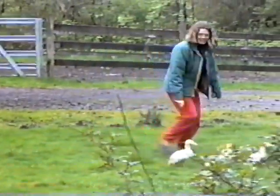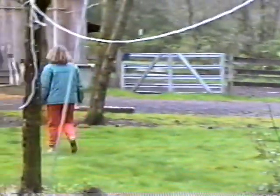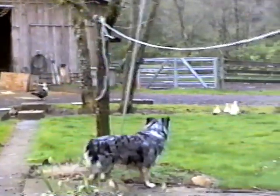Doing her thing. See, Jesse? How you doing, Jesse? Got an Australian Shepherd and a West Virginia duck herd. Quite a combination. No, not doing such a good job. Lost her behind the tree. There she goes. And the shepherd.